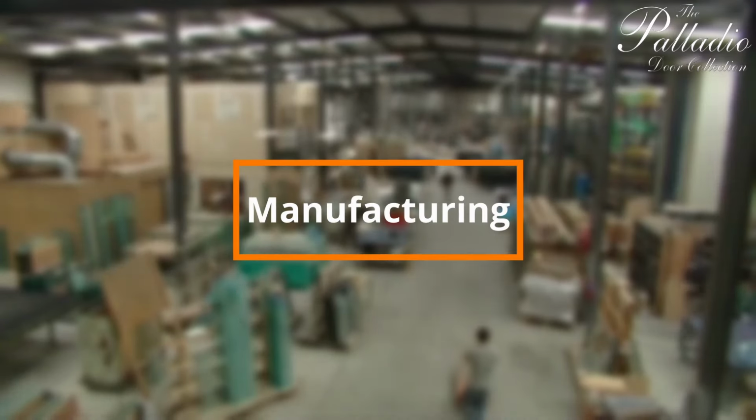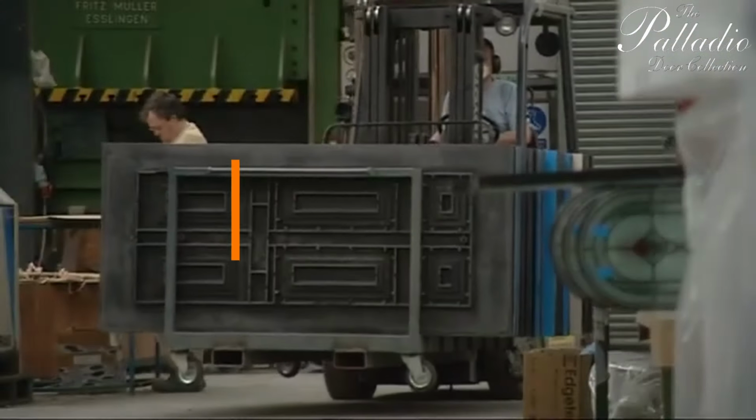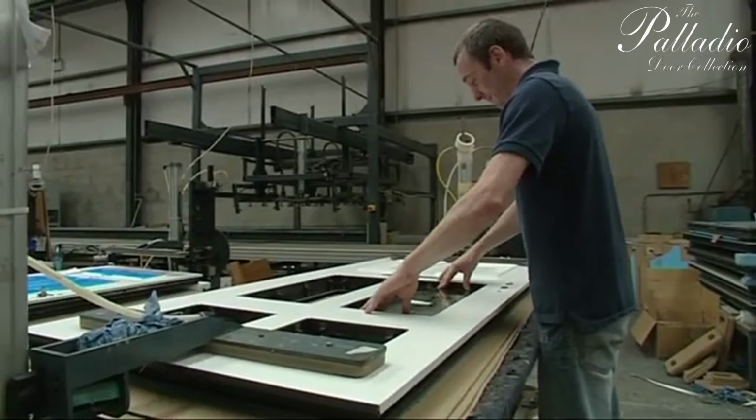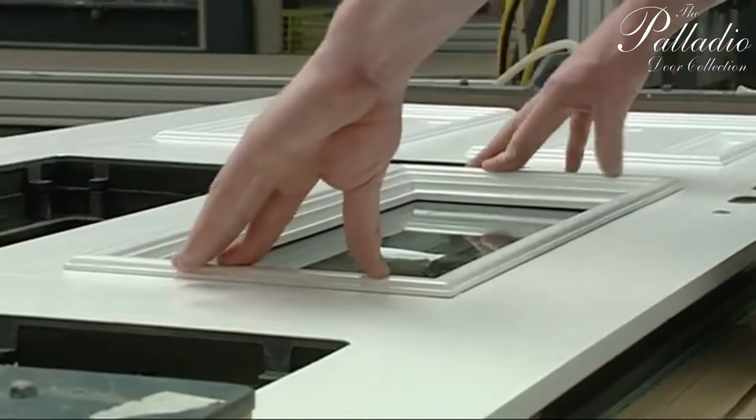When we say that the customer is king, it's not an empty platitude. We mean it. Come home to Ireland and the United Kingdom's finest door ever, the Palladio Door Collection.